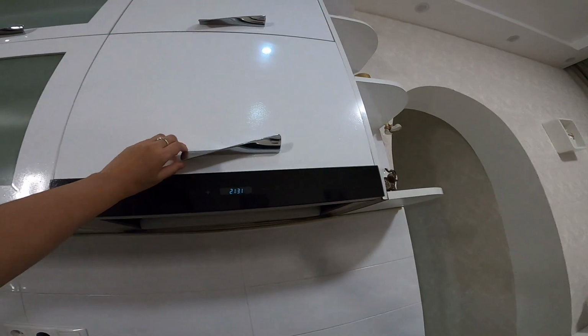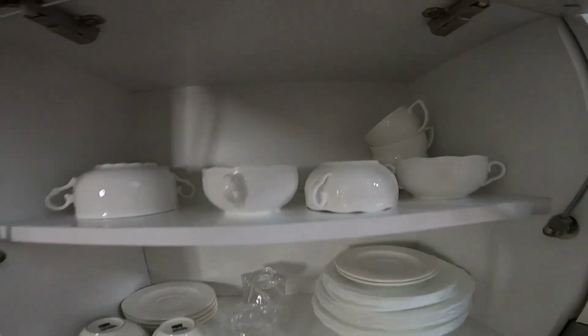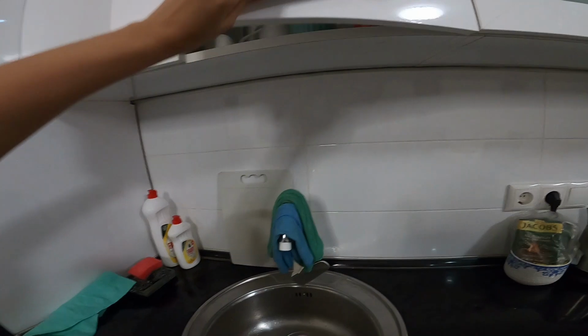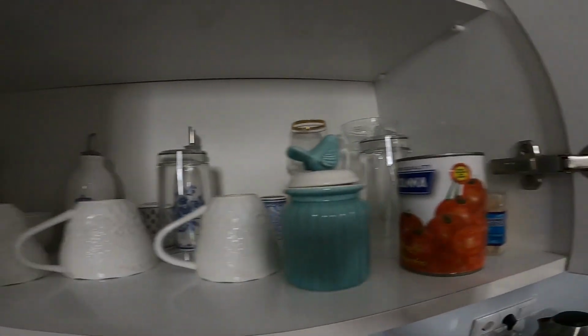And the upper cabinet are mugs, cups, bowls, plates, glasses. And on the other cabinet, we have wine glasses, beer glasses.